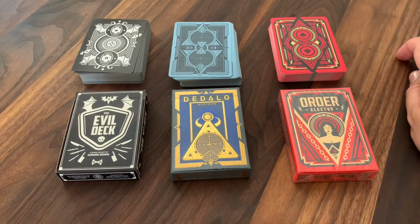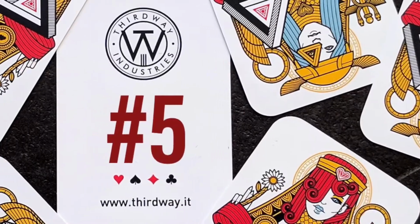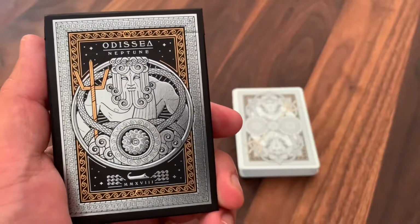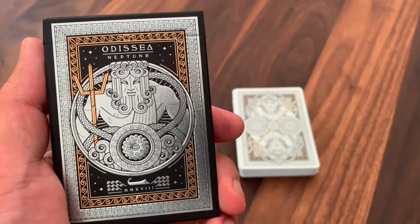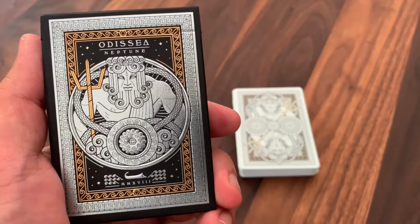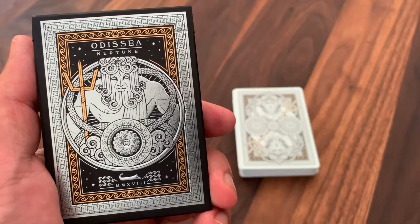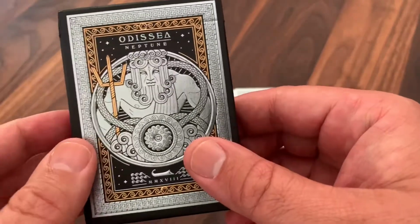So that's my 3 honorable mentions, but let's get it started with number 5. Deck number 5 in the countdown, we're going to go to 2018's Odysseus Series. This was actually a 3-deck series that included Neptune as well as Minerva and Mythica. Mythica was the rarest of the 3, but Neptune was my favorite.